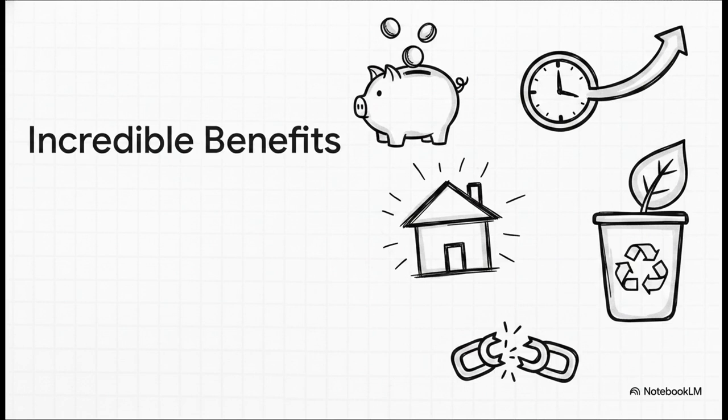They're easily doubling the lifespan of their favorite, most used devices. When severe weather hits and the power grid goes down, they have total peace of mind because they've maintained reliable home backup power. Plus, they are keeping mountains of unnecessary e-waste out of our landfills. Ultimately, they are breaking completely free from that engineered, endless cycle of replacement.